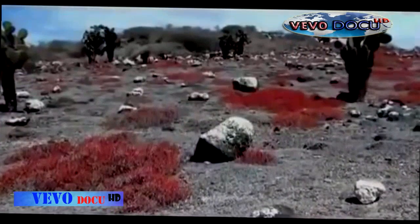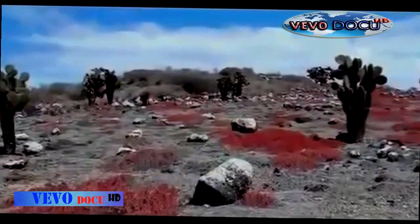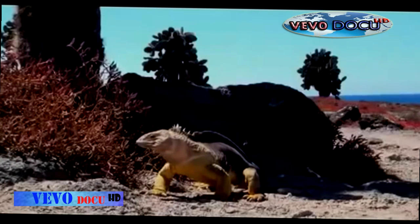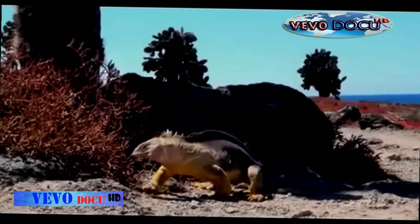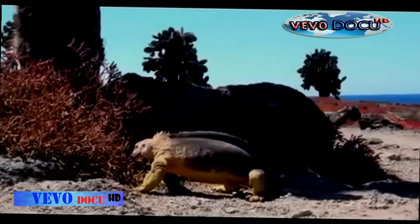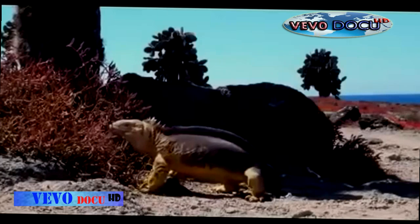Here we see a prickly pear cacti growing in crevices in the lava. They provide food for the yellow land iguana. Its appearance is a little unusual, shall we say, due to the countless spiky crests on its head, which make it look rather like a geode turned inside out.